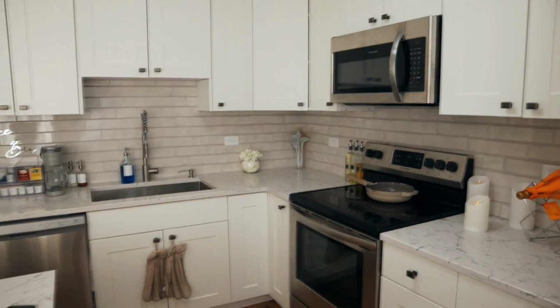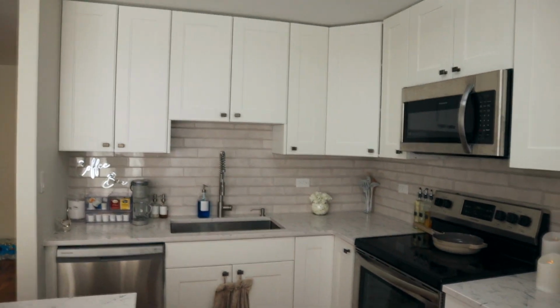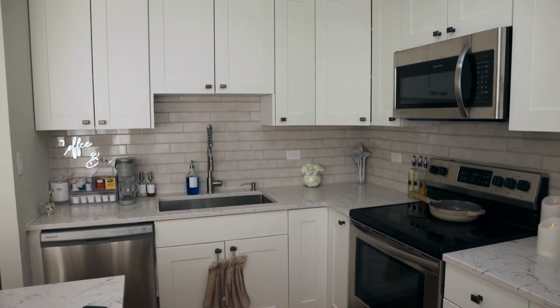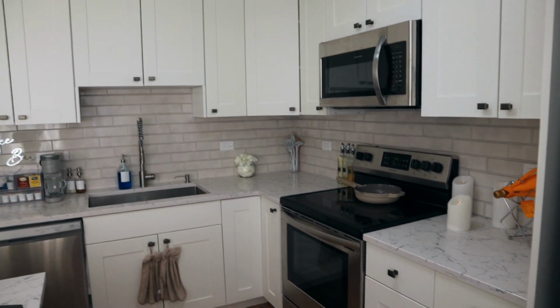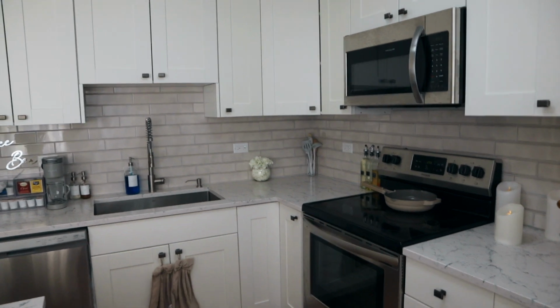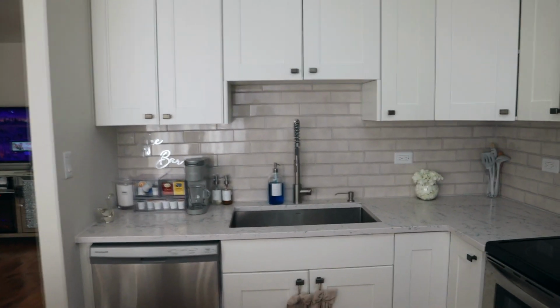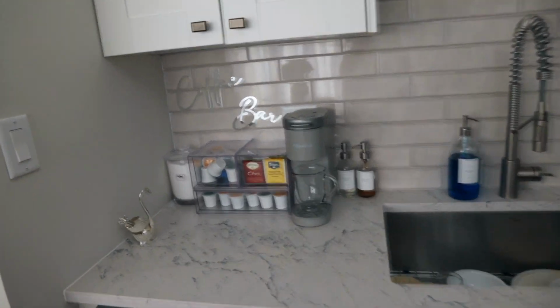I always said my next place that I get, I'm going to make sure I have a white kitchen, because a white kitchen is very modern. And I always wanted something very, very modern. It's small, but it's perfect for me, you guys. It's perfect for me. So let's move on to this little area that I created.